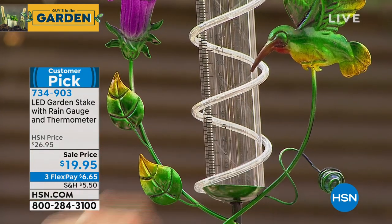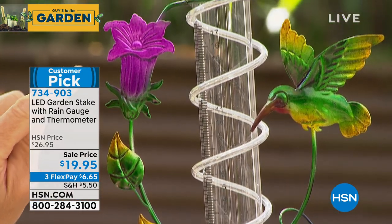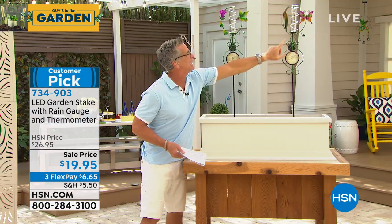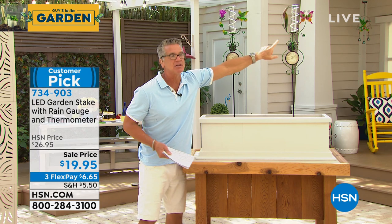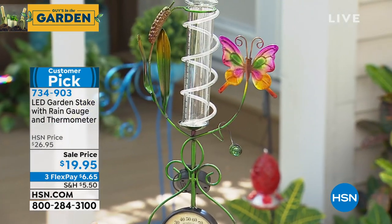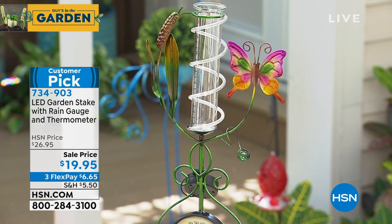And then there's a hummingbird and a little flower on one, so you could choose hummingbird. If you want to get the other one, it's butterfly, and that looks like a little cattail. Look, there's a little cattail on the other one. I love that little cattail. So you could get either.